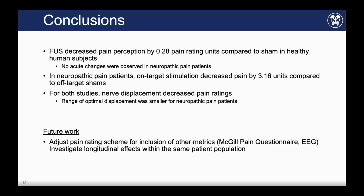And for both studies, nerve displacement decreased pain ratings, where the optimal range of displacement was shifted for neuropathic pain patients. And so future work is to adjust the pain rating scheme for inclusion of other metrics such as the McGill Pain Questionnaire, as well as objective measurements such as EEG and SSEPs. And lastly, we would like to investigate longitudinal effects within the same patient population.